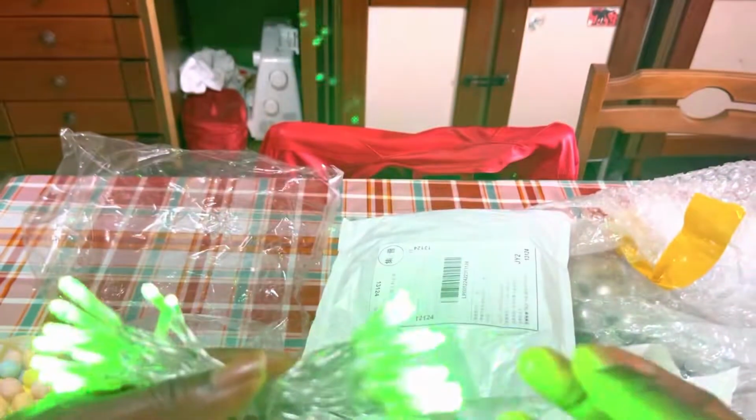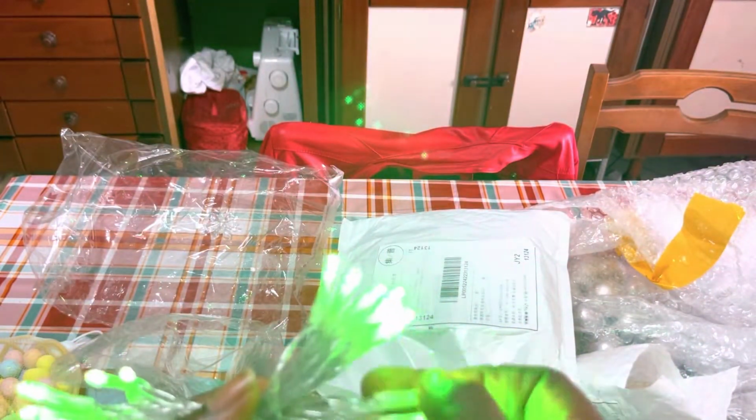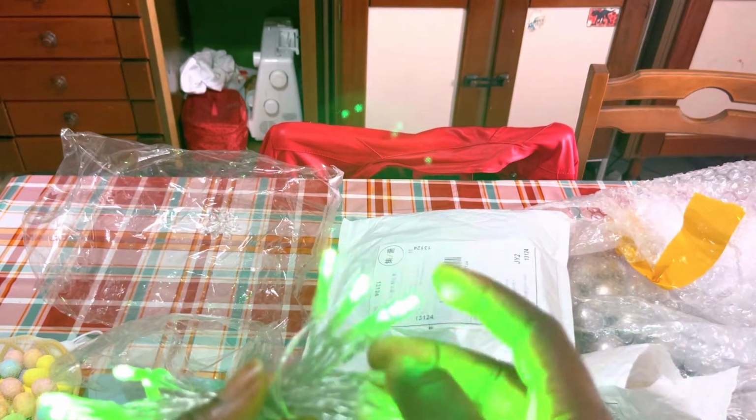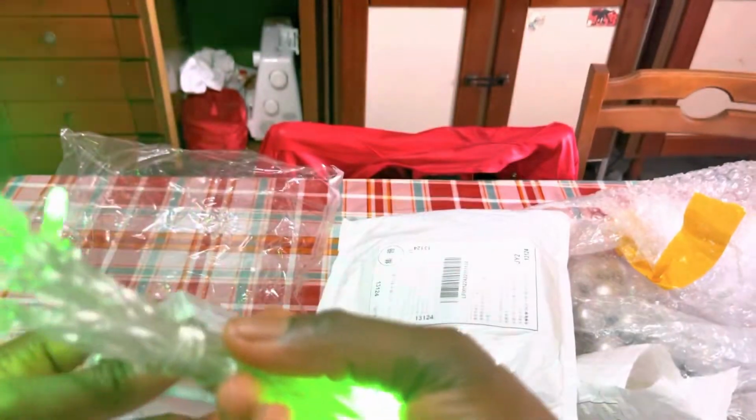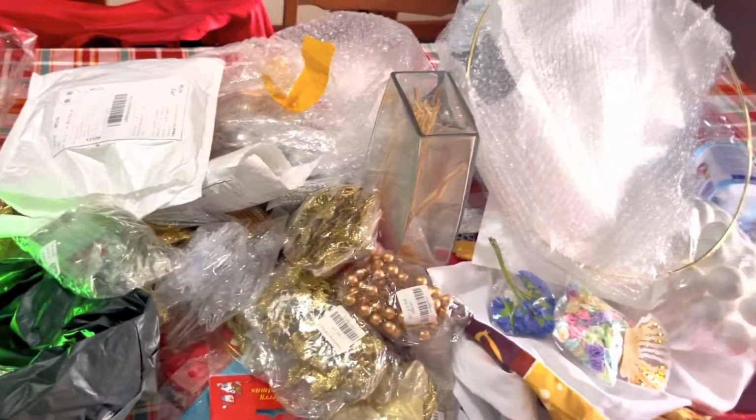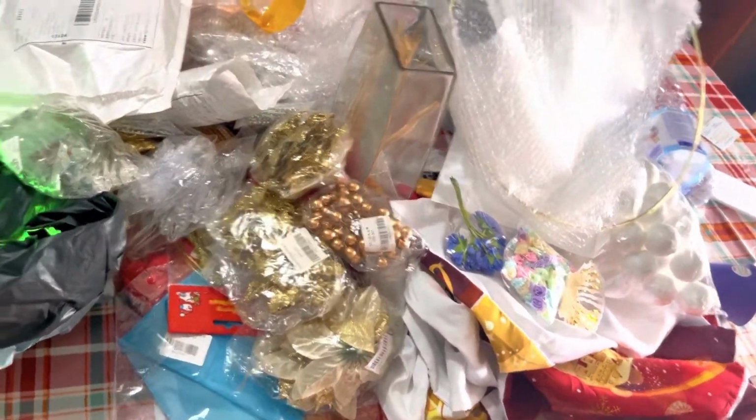I'm going to use it for decoration. Look at the way it looks shiny, guys. This is 1, 2, 3, 4, 5, 6, 7, 8, 9, 10, which is 20 LEDs. Okay, guys, so this is 20 LEDs. So this is all my things that came from AliExpress. So I'm still expecting some.